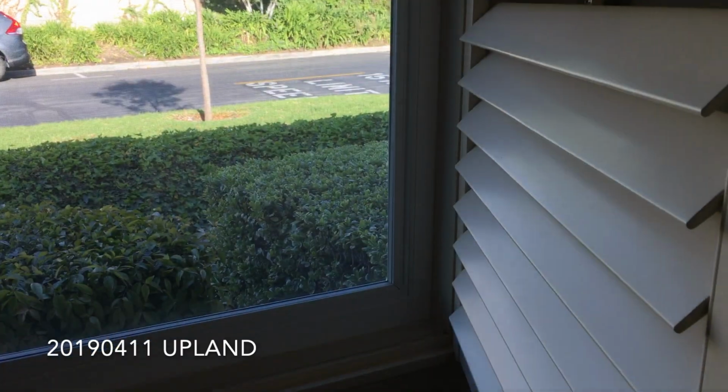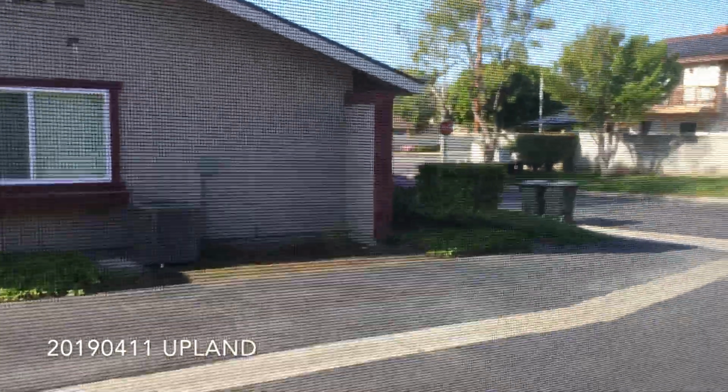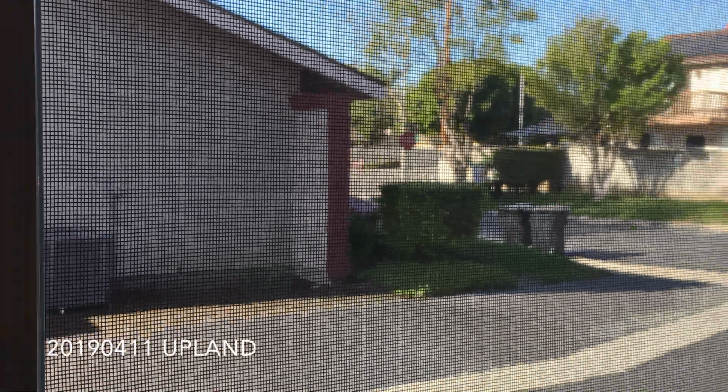This is in the second bedroom. And this is the master bedroom. So you can see out there is the main road, that's 16th or Baseline Road.